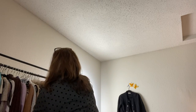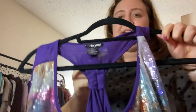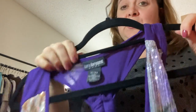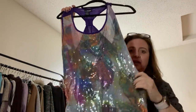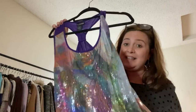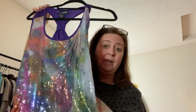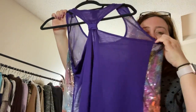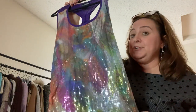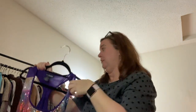Oh, this one is so cute. Lane Bryant. It is a size 14-16W. I saw this in the bins and I had to have it. Sequins. Oh yes. This is exactly the kind of top you need this time of year. This is a New Year's Eve going out kind of tank top, and it's got this kind of nice, casual, comfortable fit, perfect layering piece. You are going to get attention and catch eyes in this. That was absolutely coming home with me. Love it.